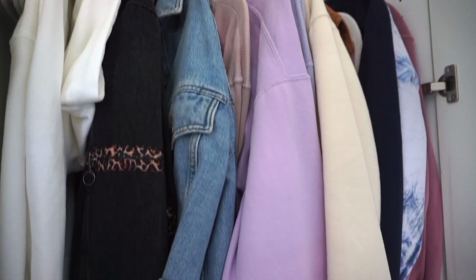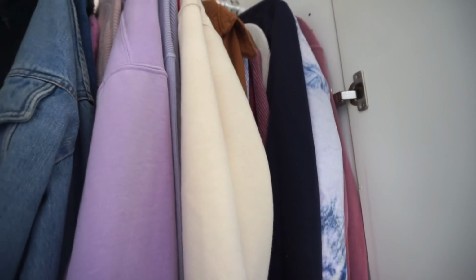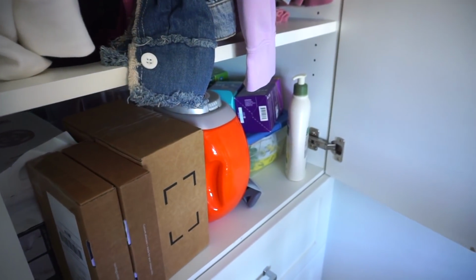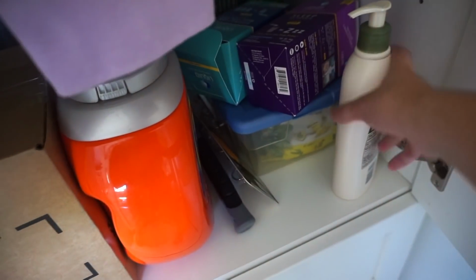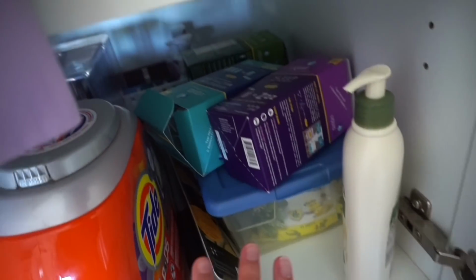And then moving on to the right, in this closet we have all of my sweaters and jackets and all of those fun winter things. So a lot of denim jackets, sweaters, tons of crew necks and hoodies in here. So I'm glad I still even have more space, which is also nice. And then in the bottom here is, again, miscellaneous products. So I have some packages I need to get through. I have my Tide Pods, a hammer for when I needed to hang stuff in my room, lotion, medicine, this is my medicine kit, and then other random things in the back, extra products. So I just stuffed that all back there.